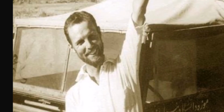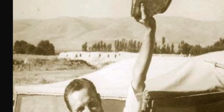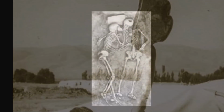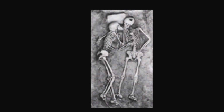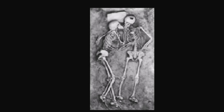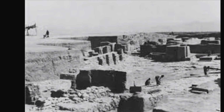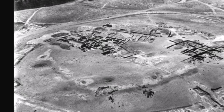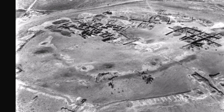Just imagine, 63 years ago, just digging out in the desert, and you find an artifact that weighs over 2.5 pounds, with depictions on it, and made of gold. Here's a couple of victims of the attack, whatever happened here 2,800 years ago. These are called the Hasanlu lovers. They just lay here for 2,800 years until they were excavated. Here are some more looks at the excavation work that went on here 60, 70 years ago. That is a video on Hasanlu Tepe, a place that seems to go way back in history.